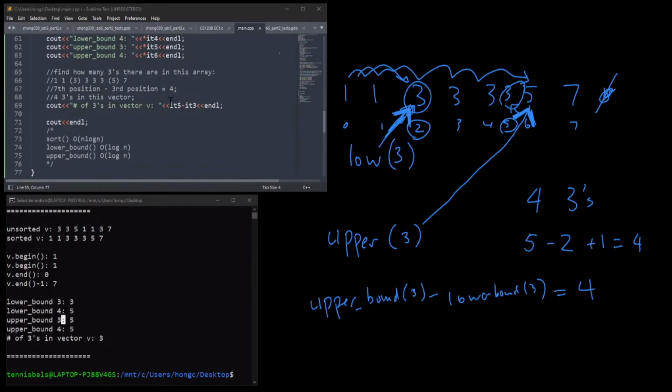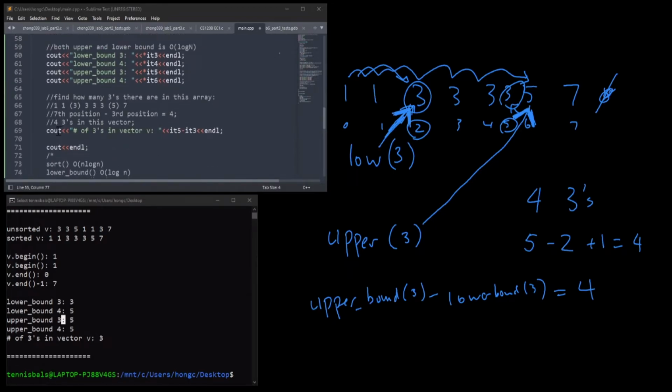Let's test out the code. So right here, I did iterator 5 minus iterator 3. Notice I did not dereference it because I'm not subtracting 5 from 3. I'm not doing 5 minus 3. I'm doing position minus position. So the position that holds 5 minus the position that holds 3. So it's kind of like 5 minus 2 plus 1.